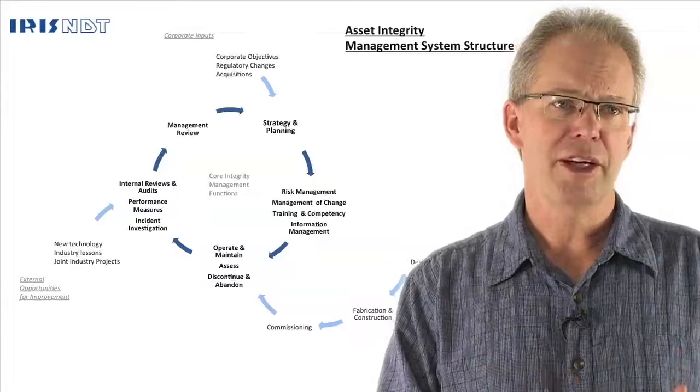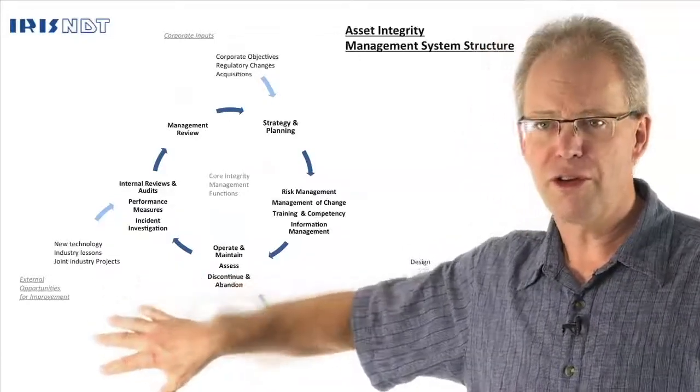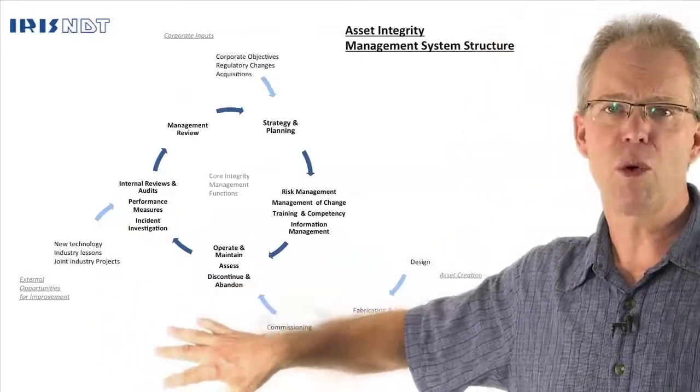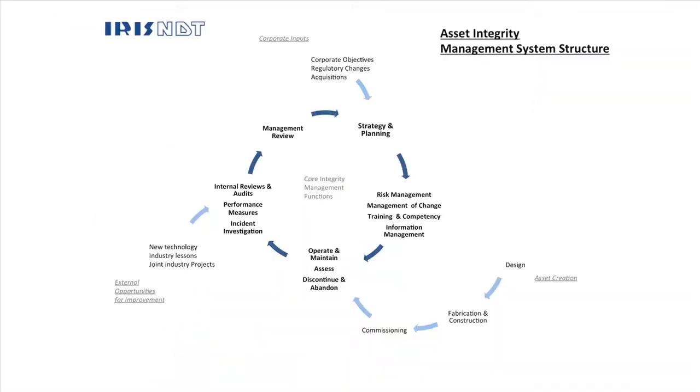The ultimate objective of an integrated integrity management system is to ensure that you can actually effectively execute those core on-the-ground technical programs. All of these other things, your core enablers of risk management, management of change, your continuous improvement, review, and strategy, these are all things that tend to support the effective execution of these day-to-day technical programs.